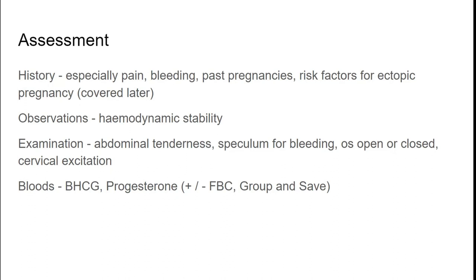What's happened in the past? Have they got a history of recurrent miscarriage? Have they had previous ectopic pregnancies? Observations, do they look well? Are they stable? Are we missing someone with an unstable ectopic?